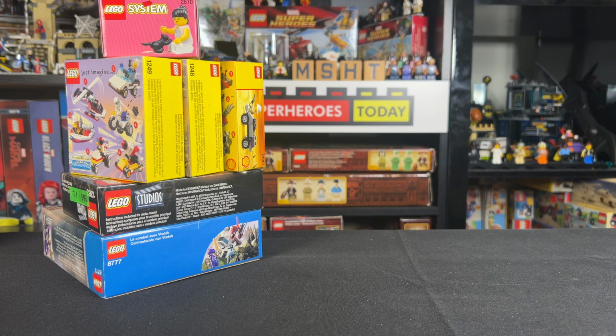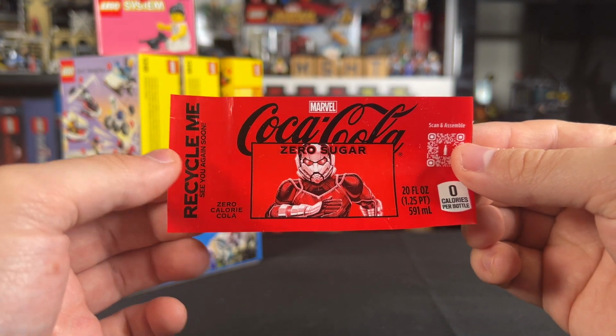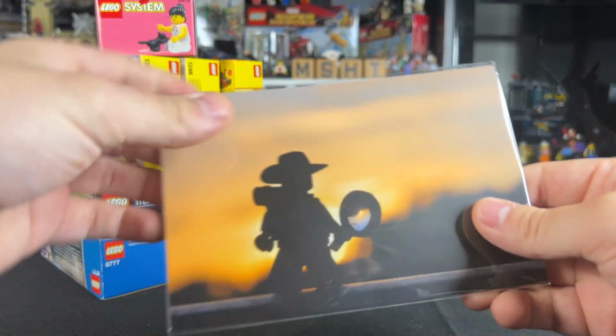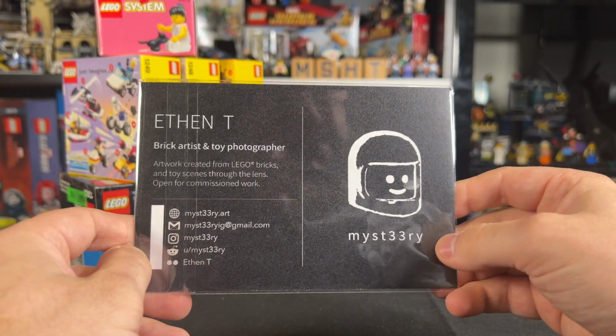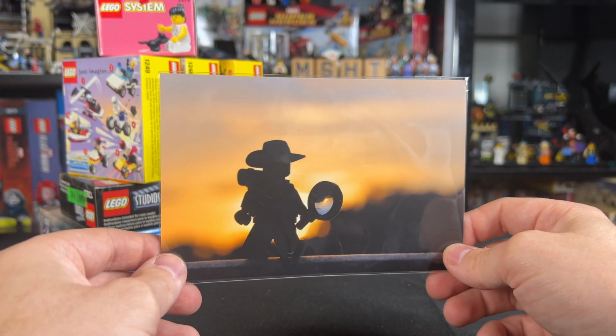Some other random things, you guys remember that I got that Ant-Man Coke Zero out of the vending machine, so I just cut the label off and decided to keep that. I also got this very cool photo postcard gifted to me by my buddy Steve, and the photo was shot by my other friend Ethan, aka Mystery. So really cool to have a multi-layered friend gift there.